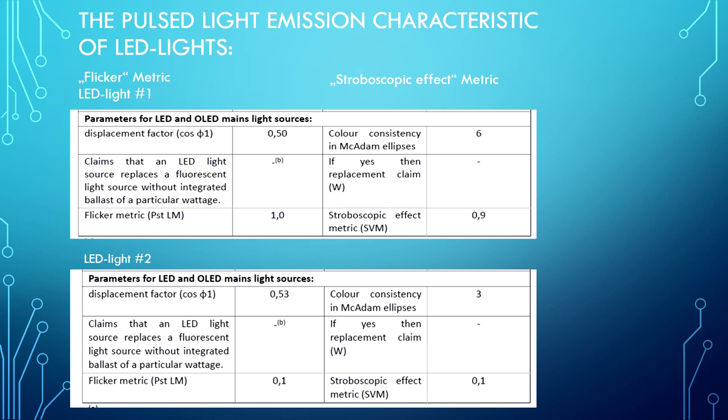So I think that's quite surprising, because that would mean to me that these two devices must behave quite differently in terms of flicker or stroboscopic effect. Unfortunately, I can't tell you more on this point at the moment, because I don't have any additional knowledge about the measurement procedure or what these values indicate, if 1.0 is a good value or if 0.1 is a good value. So more research needs to be done on that from my side.